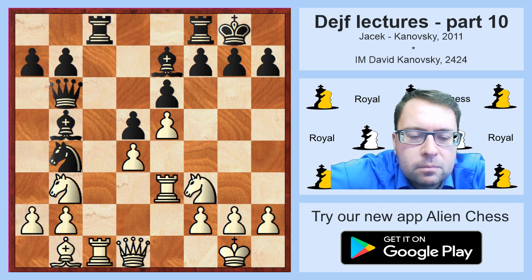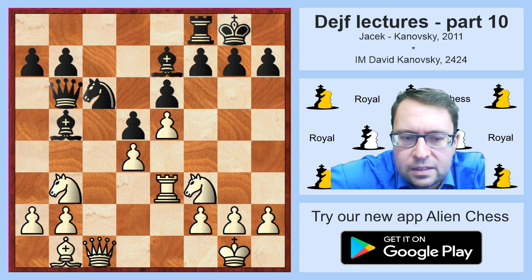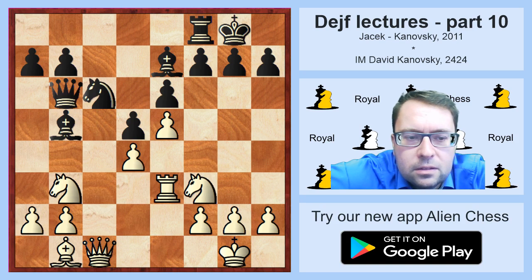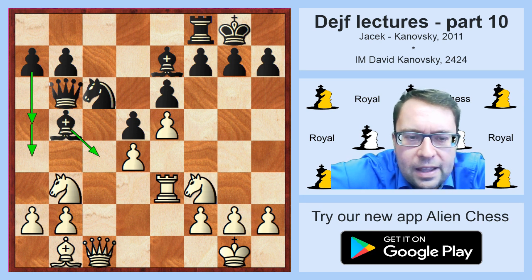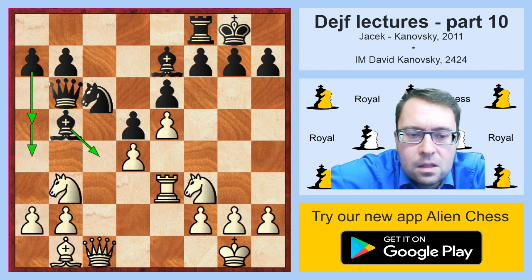because here probably the simplest solution was just to take on c1, exchange rooks, and play knight c6, and to continue with the plan bishop c4 and a5, a4, and simply say attack on the queen side, and it means also on the d4 square, on the d4 pawn.